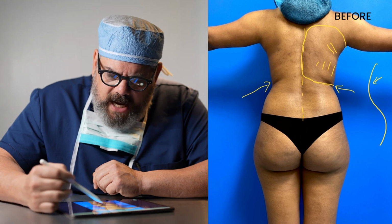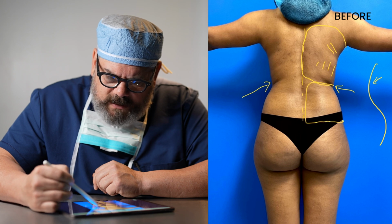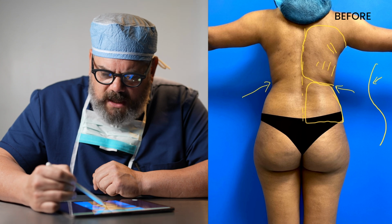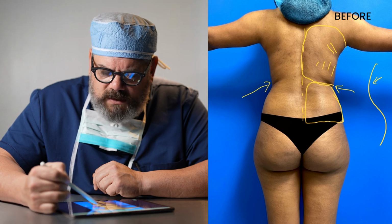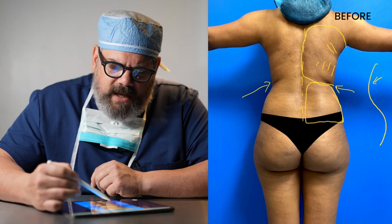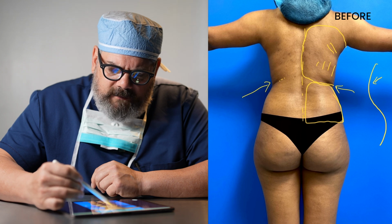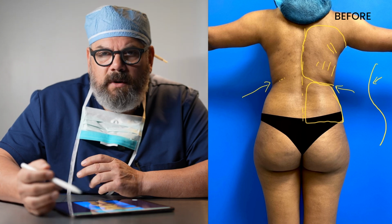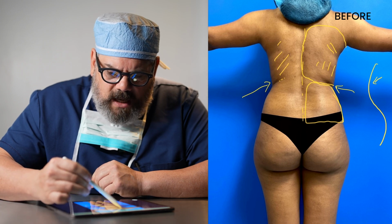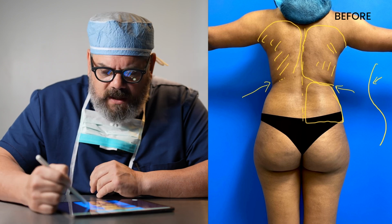so we're going to lipo all of that. And then here's something that's really nice: she's got this kind of glorious deposit of fat here. She's got a small waist, but she's got a heavy love handle that goes down into the key area. Plastic surgeons kind of salivate when we see fatty deposits like this, because we know if we have a small waist and a big fatty deposit here, it's going to be a really good dramatic change for the patient.